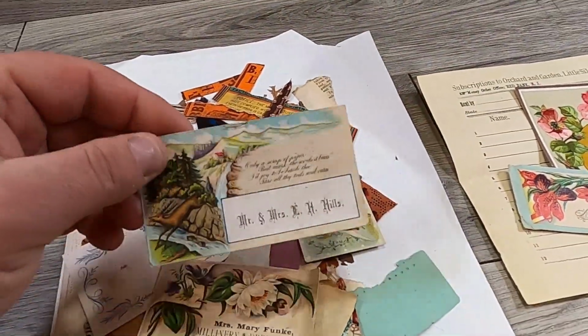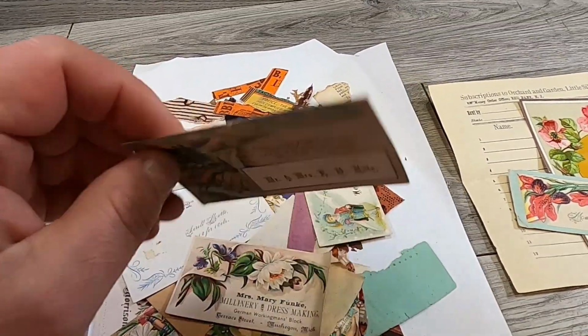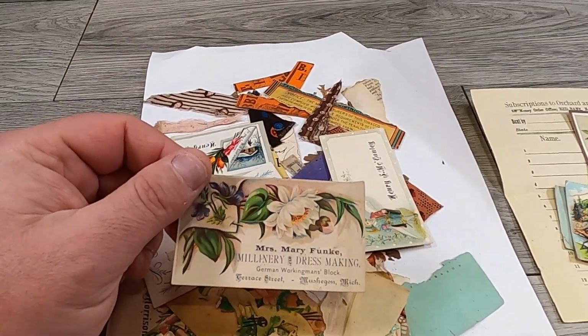They're only printed on one side. The lithograph is amazing on here. There's some very neat color on these pieces of paper, this ephemera. Can you sell this kind of thing? Yes, people buy this stuff, collect it.